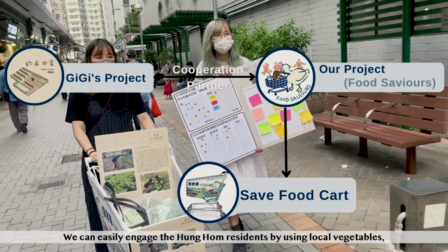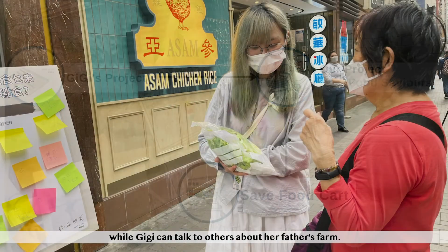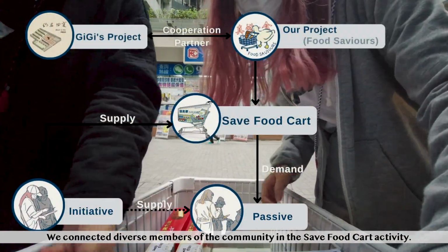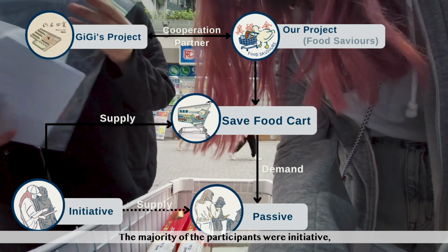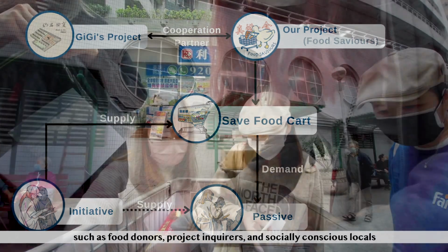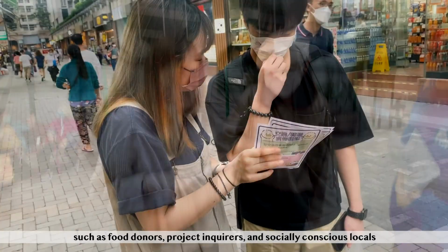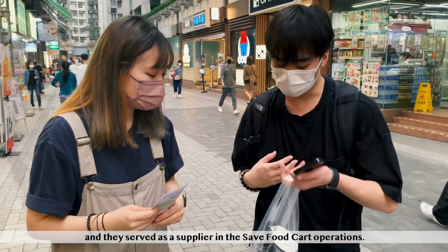We can easily engage the Hong Kong residents by using local vegetables, while Gigi can talk to others about her father's farm. We connected diverse members of the community in the Safe Food Cart activity. The majority of the participants were initiative, such as food donors, project inquirers, and socially conscious locals, and they served as suppliers in the Safe Food Cart operations.